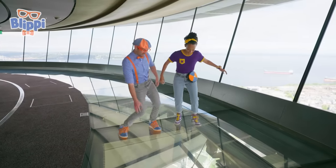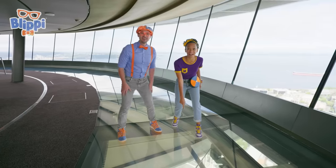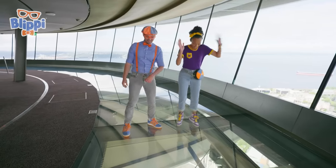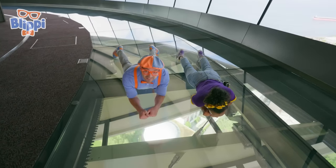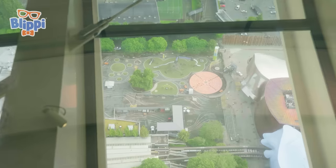Whoa, this is really cool. I know, right? Whoa, and look down there. Yeah, you can see all the way to the ground. Yeah, everything looks so small. Uh-huh. Shall we lay down? Oh, good idea. Whoa. Wow, they look like ants, but they're actually people. Yeah, it's so teeny tiny.